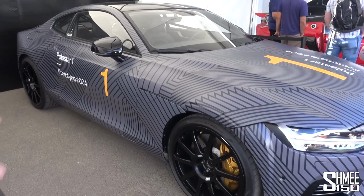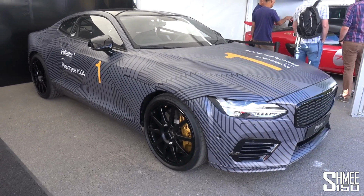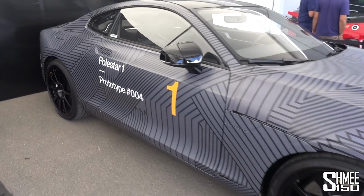It's got a few trick bits of technology on top of this. You can switch it between full petrol if you don't want to have range anxiety, or you can put it in full electric if you want to run as efficiently as possible, where you get a range of 150 kilometers or 93 miles if you translate that.